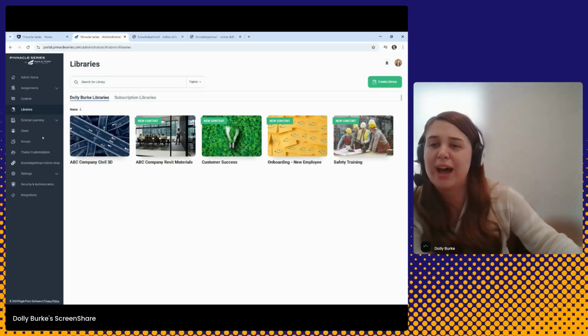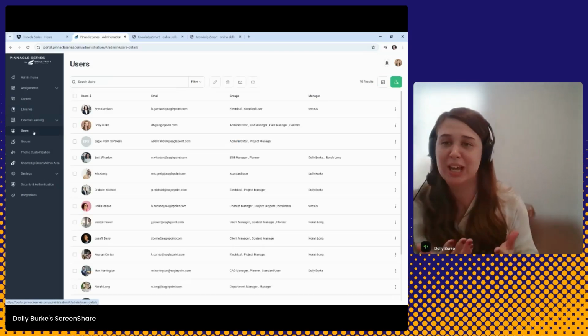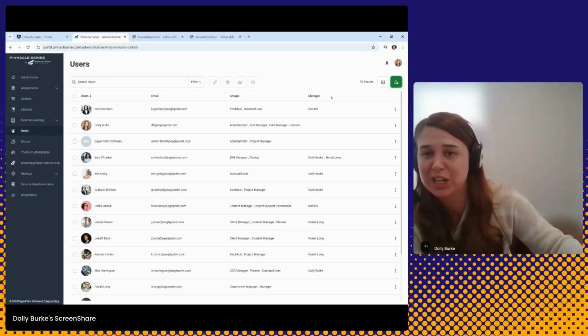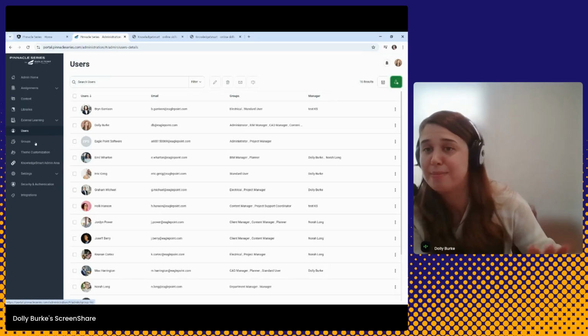As far as setup on the platform, really, we need to get users into the platform, and we can do so a few different ways. We can add them manually. We can import from a spreadsheet. We can also sync with an Active Directory if that's something that is managed on your end.